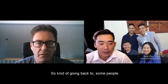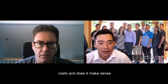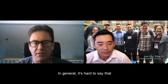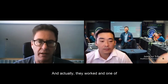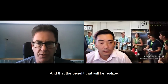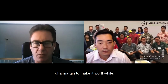Correct. So kind of going back to, some people have a lot of single family homes, like turnkey rentals. They typically cost $100,000. How much does a cost segregation cost, and does it make sense to do it on a smaller property? Or is there a certain rule of thumb that you have on just the price? In general, it's hard to say that there's an exact rule of thumb, but I have done studies on single family dwellings that were purchased for under $100,000. And actually they work. One of the reasons is that we're able to do those studies generally for under $2,000. And the benefit that will be realized from the cost segregation study will exceed the cost of doing it by enough of a margin to make it worthwhile.